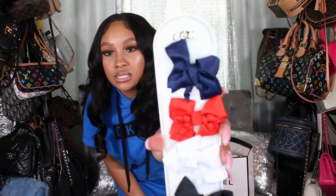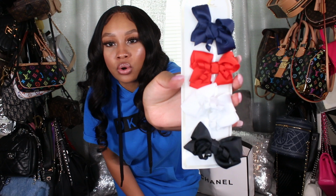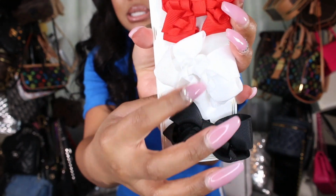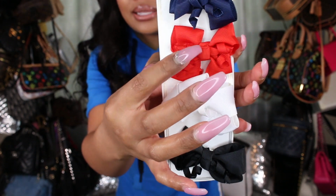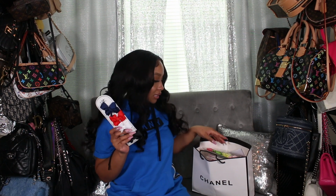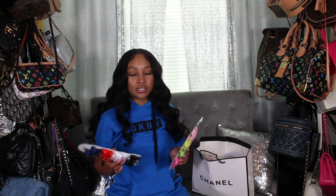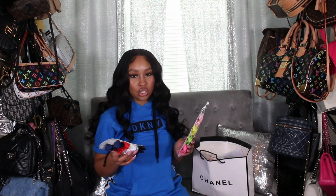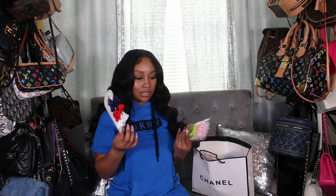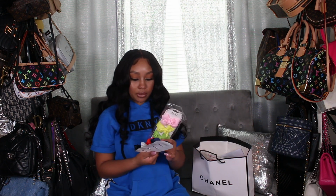So this is this set. So you have the blue, red, white, and black. And if y'all can see, it has these little curly pieces in the center. So I liked that because it gave it a little bit of a different vibe. And we didn't have any like this. If y'all watched my baby shower haul or something, I think I showed y'all that I had a lot of headbands and bows for her, but we didn't have any that looked like this. So I was like, let me get these.